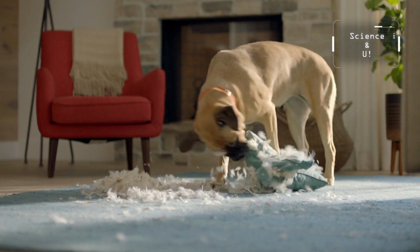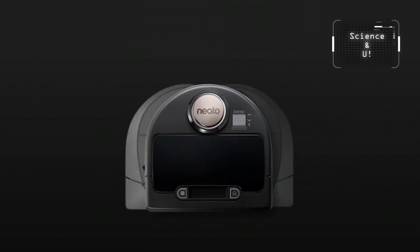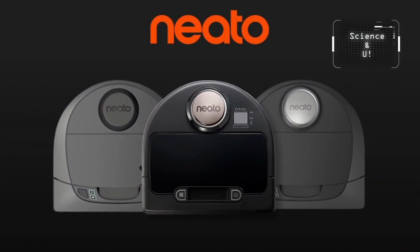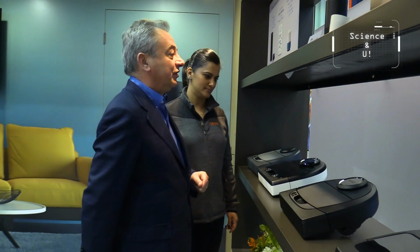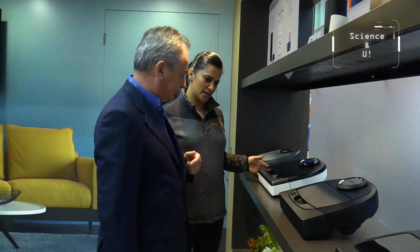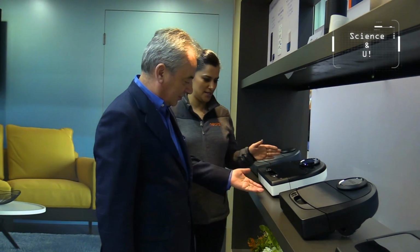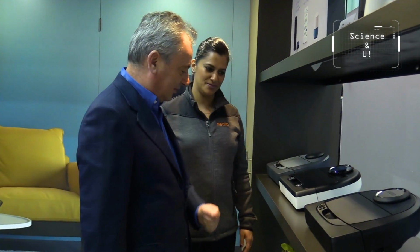photosynthesize. Cleaning up around the house is never fun unless you're not the one doing it. Nito Robotics has been selling automated vacuums since 2010. Company CEO Giacomo Marini is one of Silicon Valley's superstars, having co-founded Logitech. Marini is by trade a computer engineer with a keen insight into how humans and technology interact.